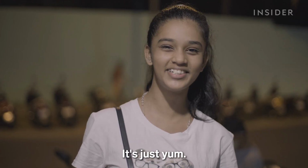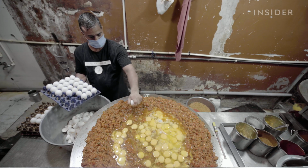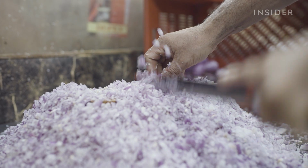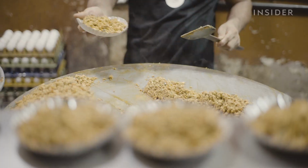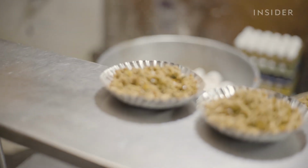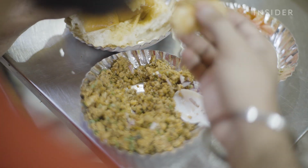It's just yum. A single batch with 200 eggs takes 3 hours to make, from chopping the vegetables, cracking all the eggs, and frying to serving the final dish. A single batch is sold within 1 hour, feeding 60 to 70 people.